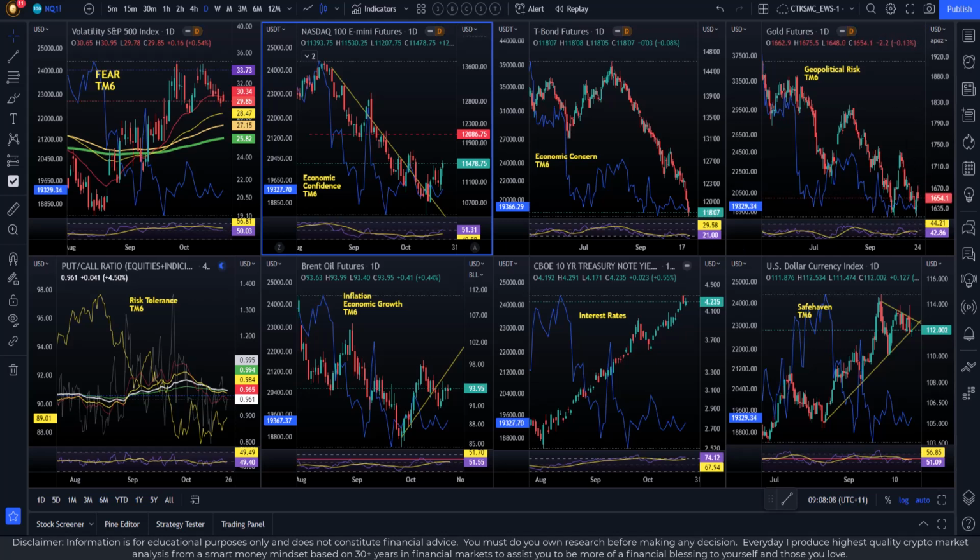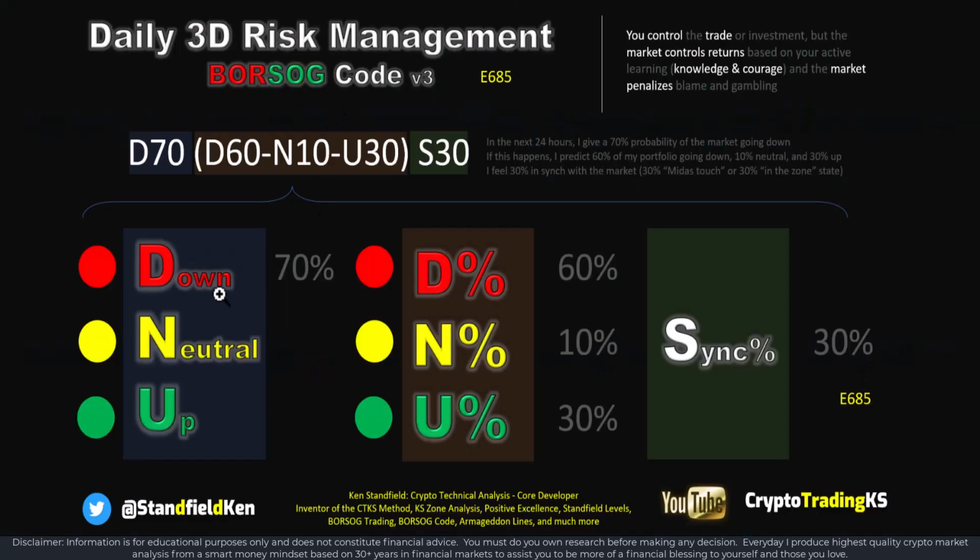So you have to always have your BORSOG code handy. Think in terms of three dimensions. Never think in terms of one. This is why doing your BORSOG code is so important. You will have a dominant percentage which will make its way up to the first part of the code. The code is in three parts. One is where you think the market is going. Two is the middle part, is how you think your portfolio will deal with that when the market goes that direction. And the third part is how synchronized you feel with the market.